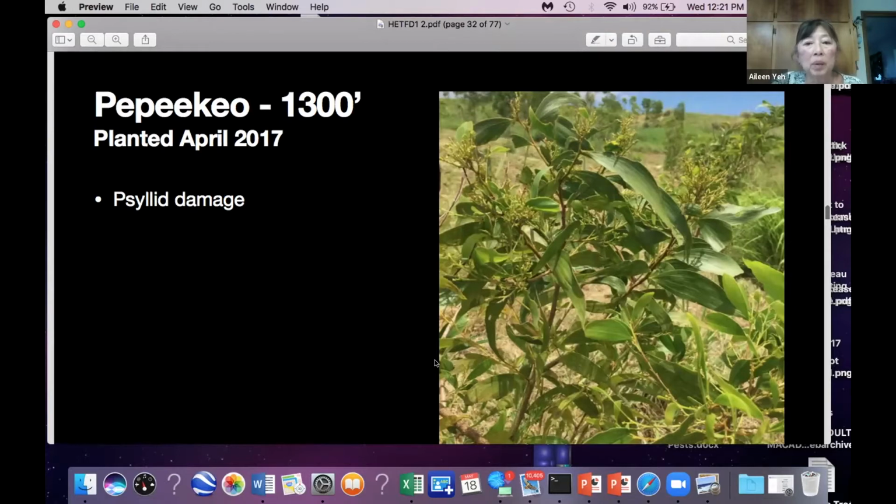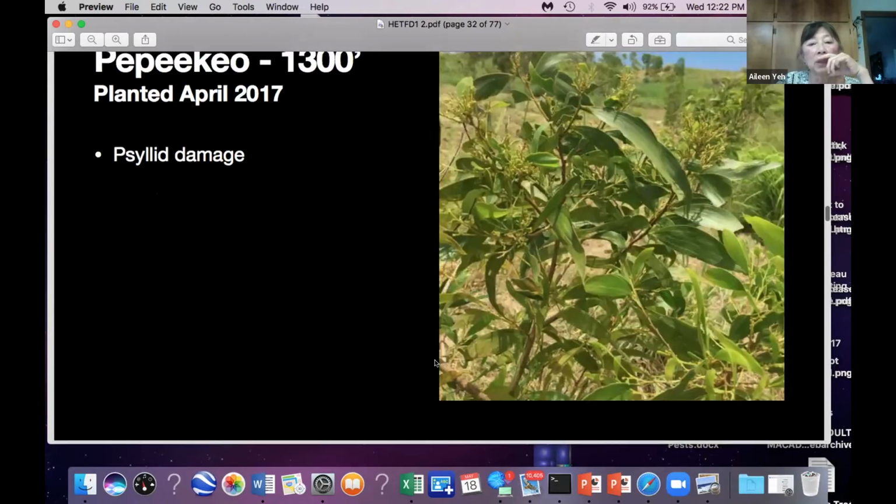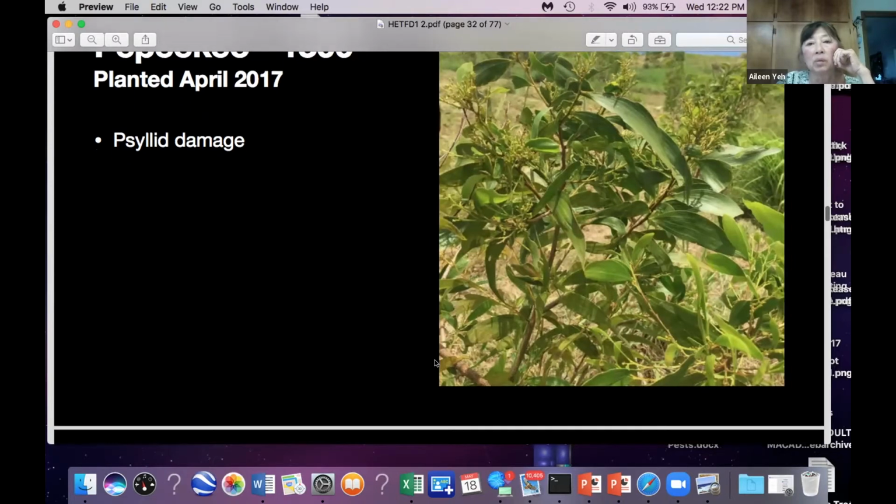So this is at Pepeekeo. This is the lower elevation site. It was planted in April 2017. We had some psyllid damage, pig damage, and some Fusarium. And it was a really wet site. When we first dug the holes, they would fill up with water. So drainage is important. But we lost a lot of the trees, but the ones that survive are doing really well.